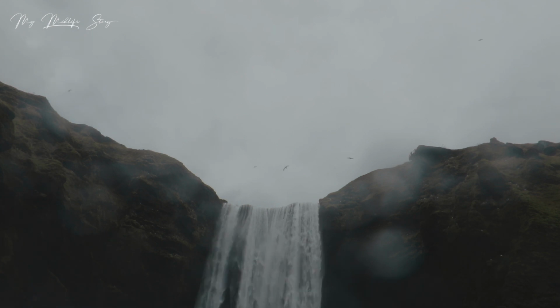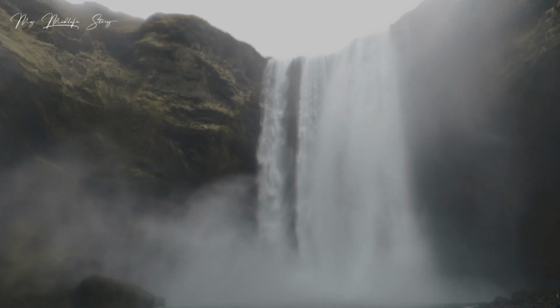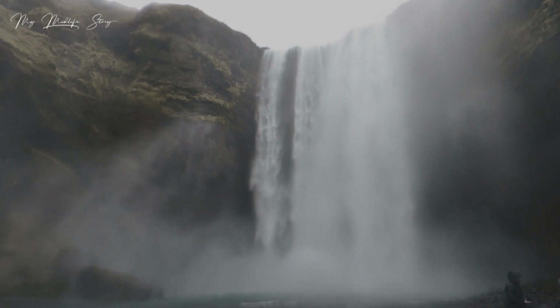We stood at the bottom to look at it, but you can actually go up over 300 steps onto one side of it and look down if you want to. But it was just amazing standing by the riverbed and looking up at it. The power of it was just incredible, the water coming over the edge of what used to be a sea cliff.